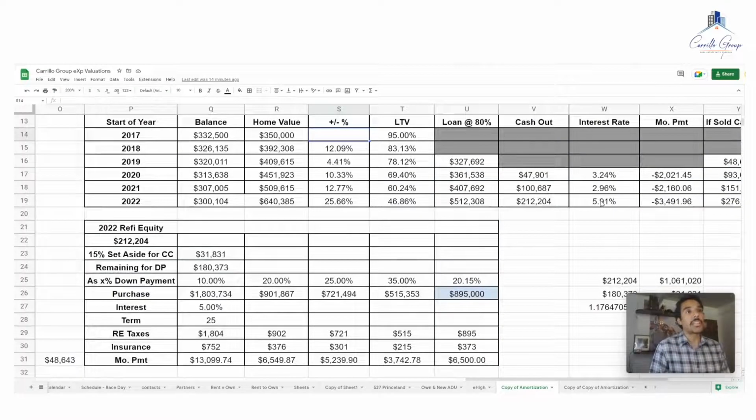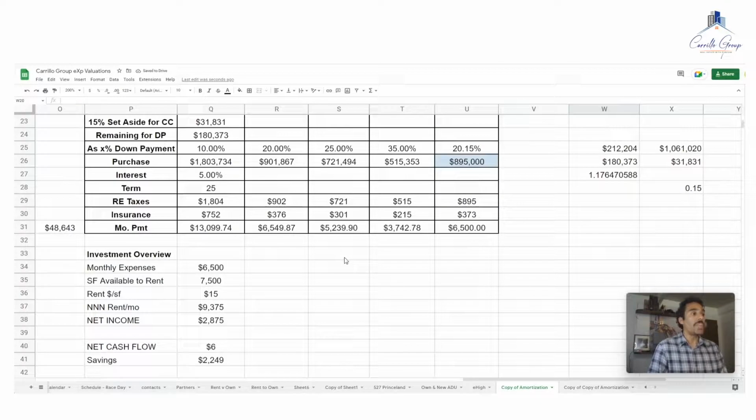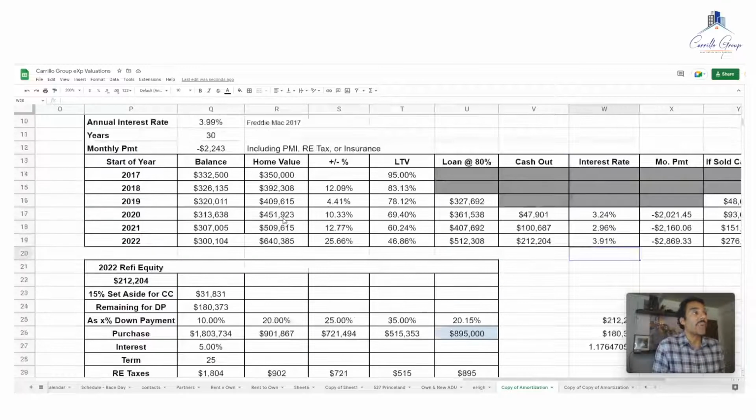Again, if you're able to lock down a lower interest rate, just imagine if you were able to do this in January at 3.91%, right? That reduces your monthly payment to $28.69. And now you're actually cash flowing on the entire thing, or in other words, you're living for free and you have a cash flowing property that pays for itself. You now have two properties that are gaining equity, and now you can sit back and imagine what it would look like in 2027. All right, hope you enjoyed that.